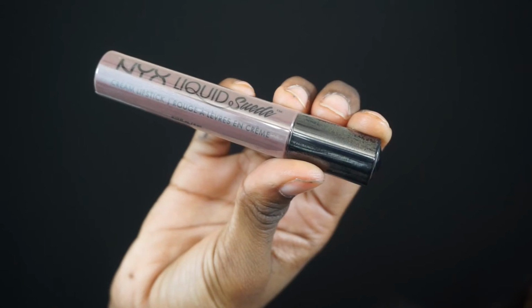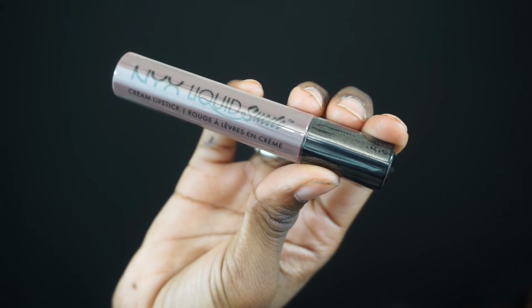And last but not least, I purchased the NYX Liquid Suede Cream Lipstick, and this is in the color Brooklyn Thorn. This was $6.99.